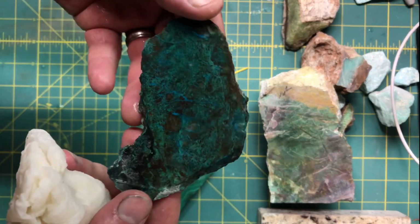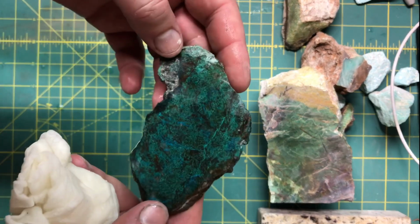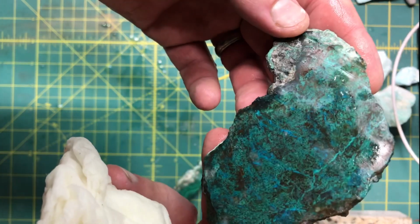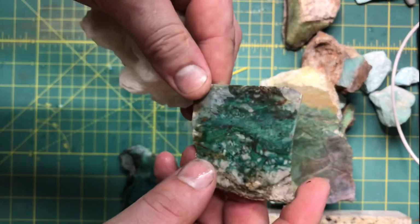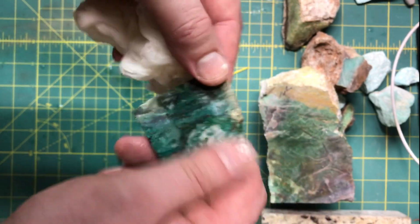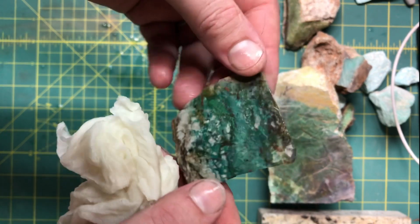Here's another piece. This one, see, has the blue in it. That's azurite, and then the green is malachite. This piece comes from Arizona. I gotta polish that one. That's amazing. Beautiful. Let's see another piece here. This one, same thing. You'll see little specks of blue. Both copper minerals. Blue, azurite, green, malachite. And a lot of the times they occur with each other.